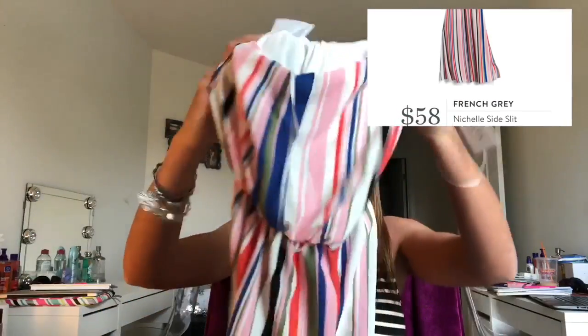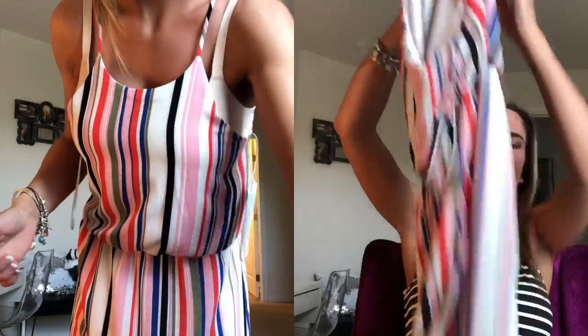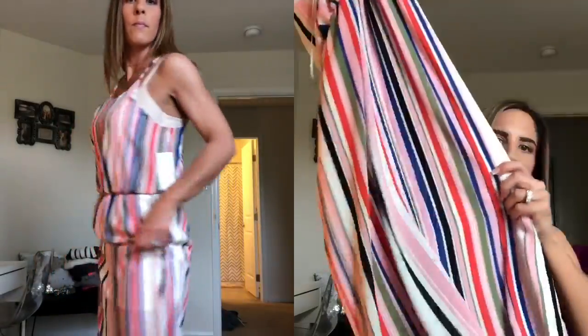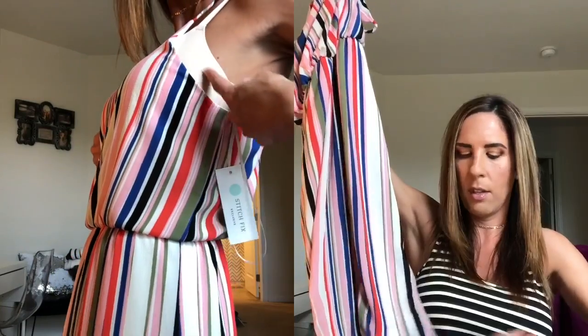The next item I have here is a maxi dress. It's really pretty. The only thing I'm concerned with is possibly seeing through it. I love it. It's really long. It has a little slit up the side, and let's read what it is. It is the French Gray Nicolette's side slit maxi dress in extra small, French gray, and it's $58.